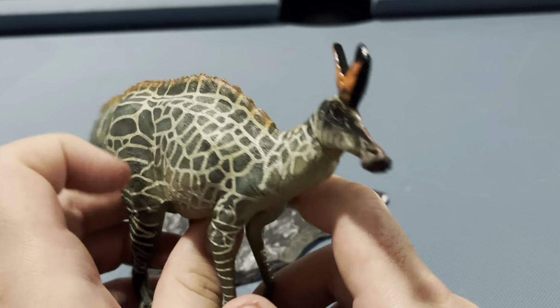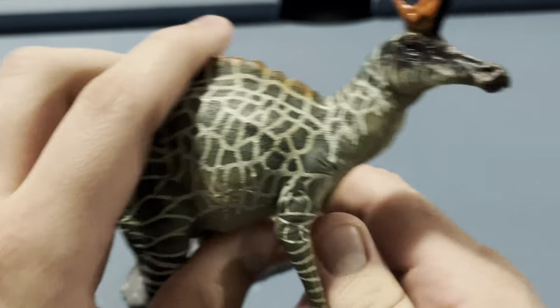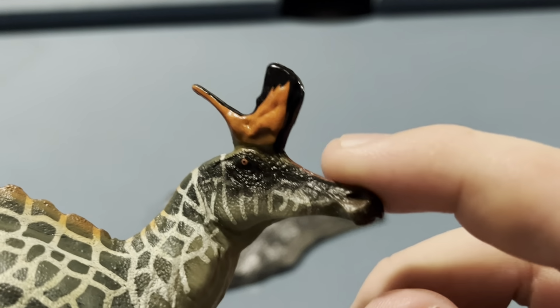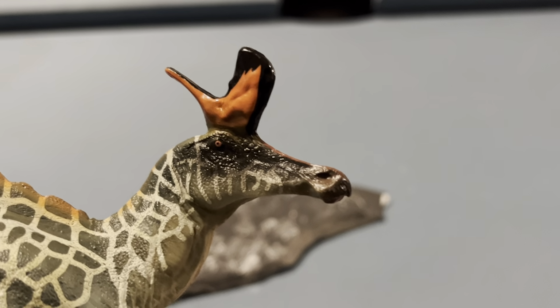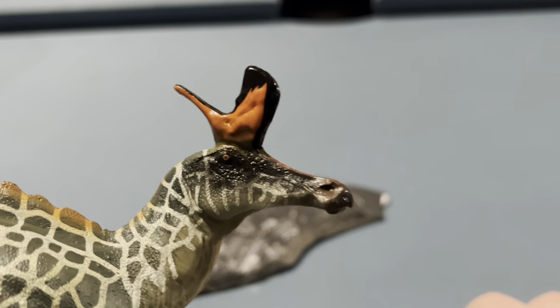I mean, this model here is definitely really striking. So without further ado, let's take a look at the head. The head of Audrey looks really good. Now, PNSO has been really acclaimed for putting really good accuracy into their models.